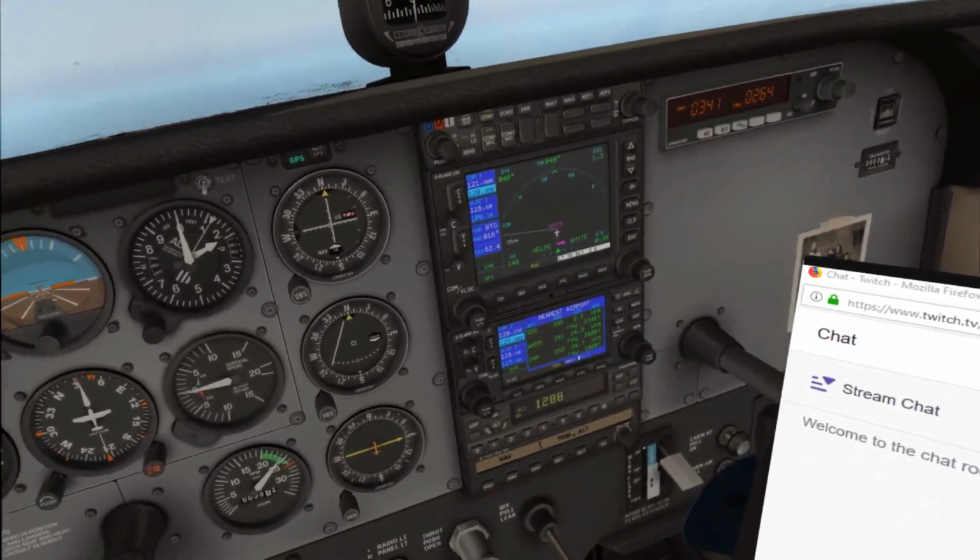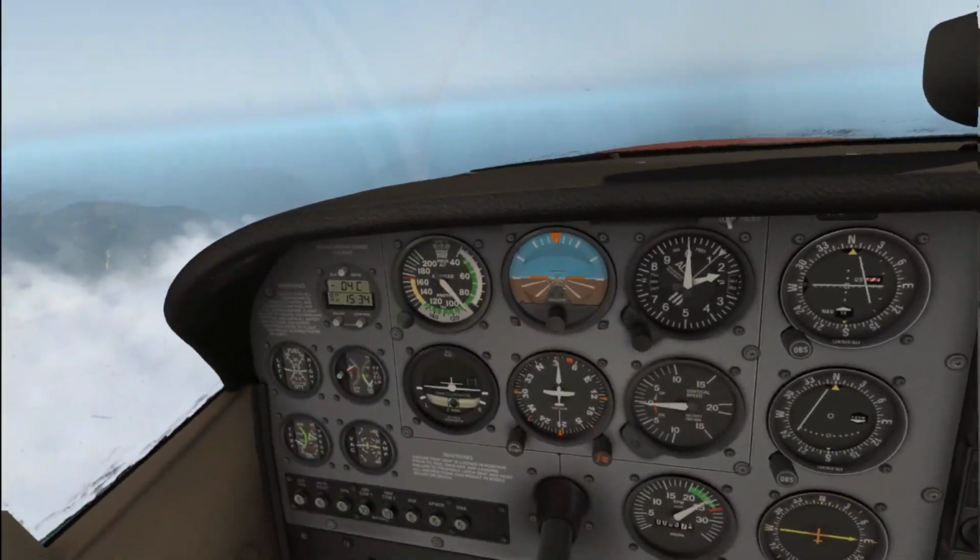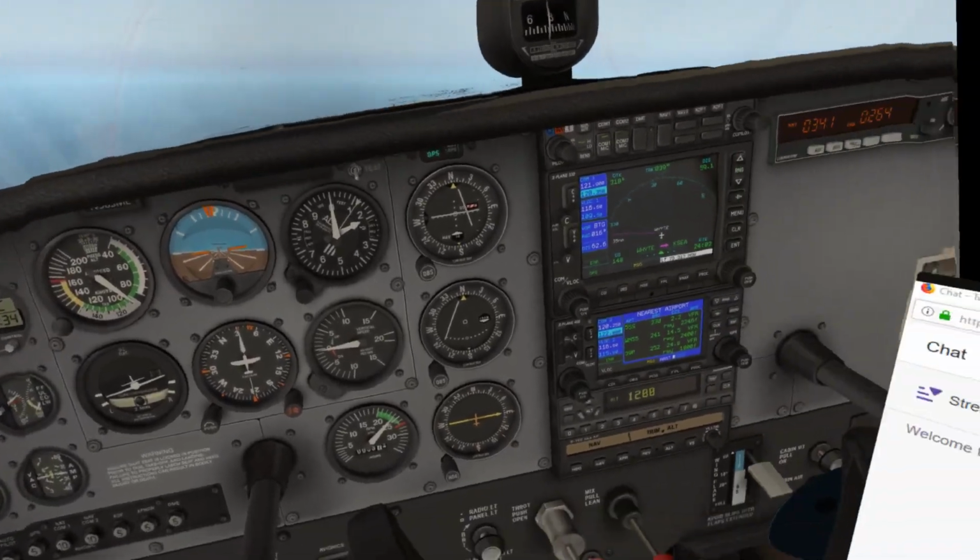So we are about 30 seconds from the white waypoint at 12,000 feet. Ground speed at about 148 knots. RPM's a little bit high. I'm going to ease back just a tiny bit on that.